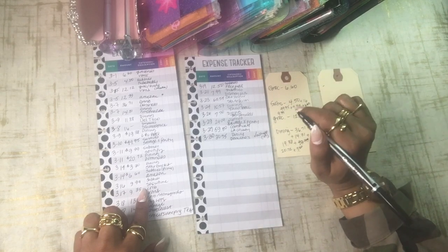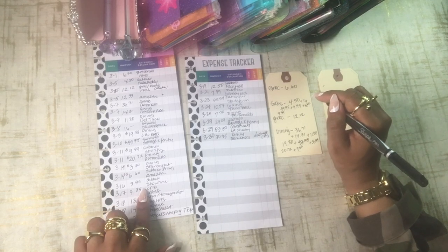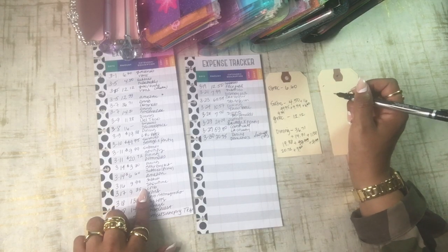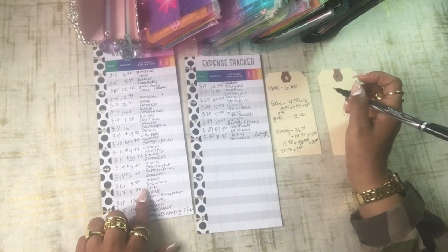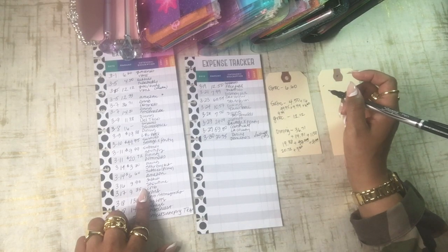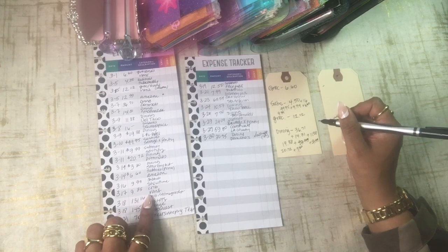I finished watching Black Monday, which is such a good show. If anybody wants something to watch, it's really cool. It's funny. It's not necessarily a comedy, but it's got its funny parts. It's got Don Cheadle and Regina Hall. Super funny. You should check it out if you haven't seen it.